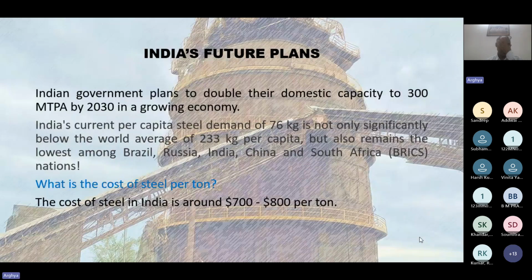Now, if I see India's future plan, the Indian government has plans to double. We are around 150, so we have to double the domestic capacity to 300 million tons per annum by 2030. Since independence in 1947, let us say from 1950 to 2025, almost 75 years, we have gone from maybe 1 or 2 million tons of production to around 140 million tons. So it has taken India around 75 years to reach that stage.